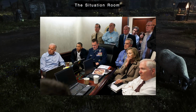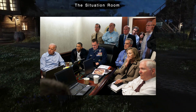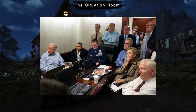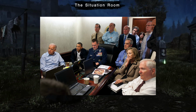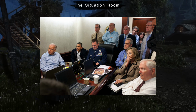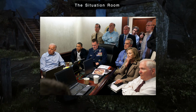The Situation Room is the title of an iconic photograph taken by White House photographer Pete Souza. The image was captured at 4:05 p.m. on May 1, 2011, in the White House Situation Room. It depicts then-President Barack Obama and his national security team receiving live updates on Operation Neptune Spear, the mission that resulted in the death of Osama bin Laden, the leader of Al-Qaeda.